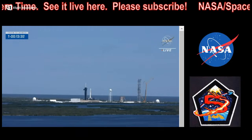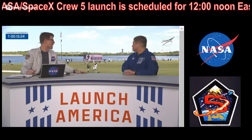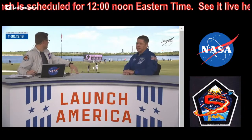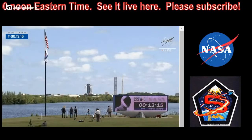Let's check back in with Daryl to see the last couple minutes prior to liftoff. Thanks, Kate, and it really couldn't be more perfect out here weather-wise for a launch. How about that, Bob? It just looks absolutely stunning to look out and see the vehicle ready to go, the crew on board, strapped in. I'm just super excited for them.